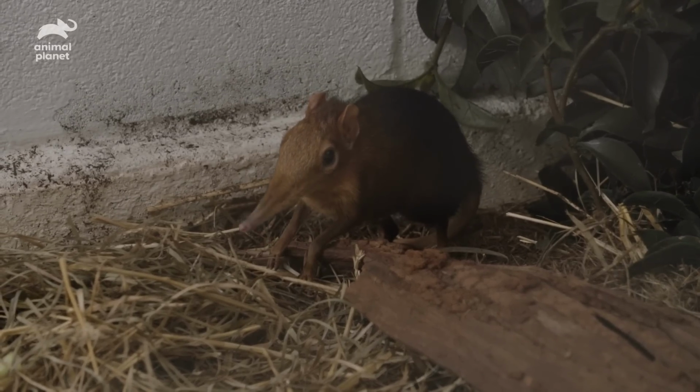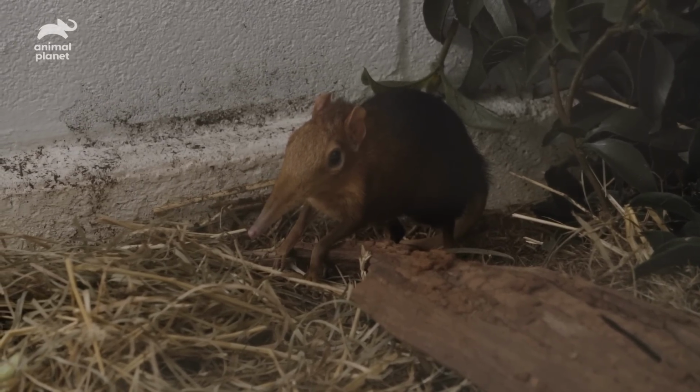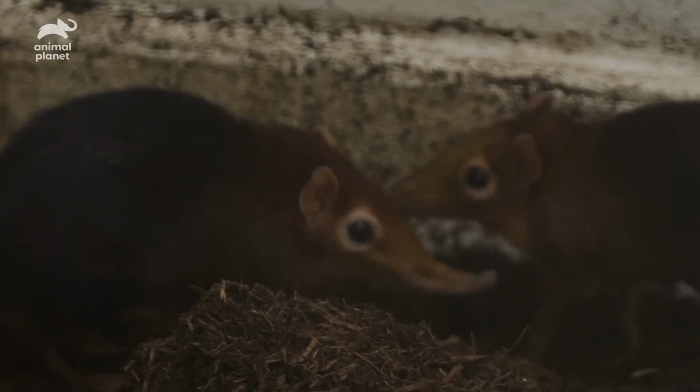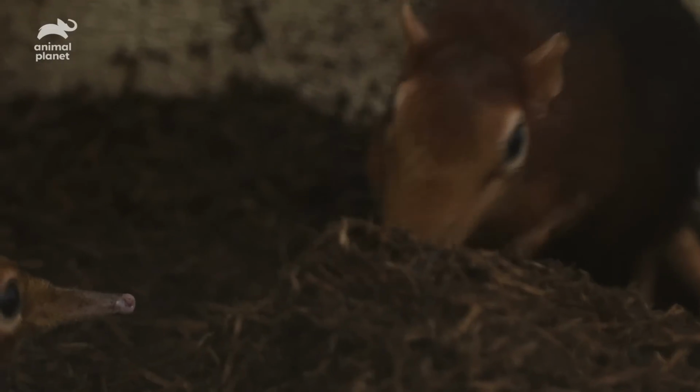Gestation is about 45 days. So if we don't see them breeding, we will just know what our window is. So we'll know what the first possible day of birth would be and the last possible day. It's really just a waiting game. If we don't see them breed, then we just wait for signs for pups.